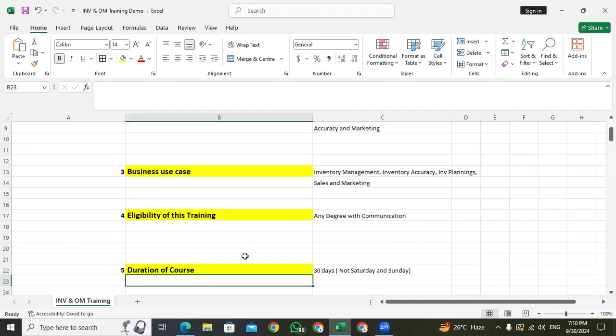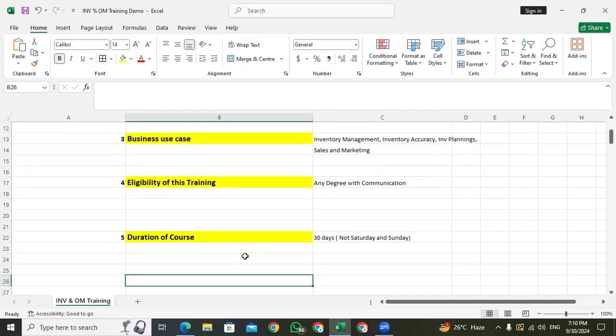Okay, and the duration of this training is 30 days. We are not going to conduct any sessions on Saturday and Sunday, so we are following software standards here. We feel that we are functional consultants whenever we take any training, right? So Saturday and Sunday, we don't have that. So maybe 30 or 35 days, the sessions will be completed.